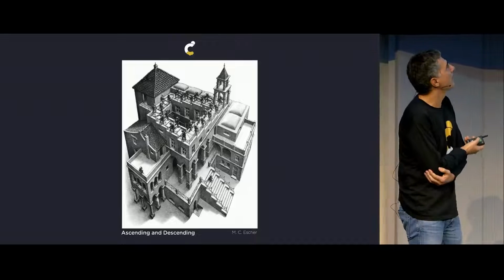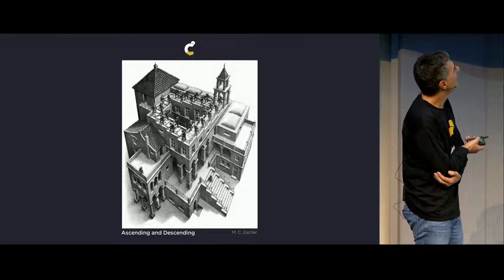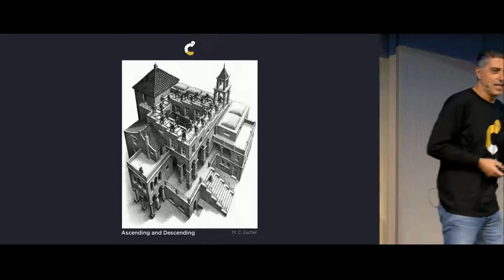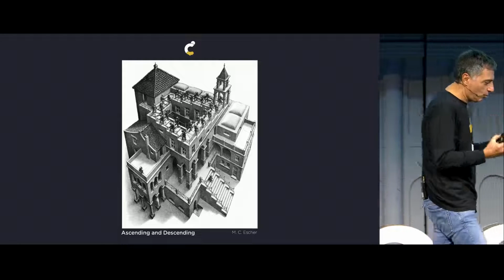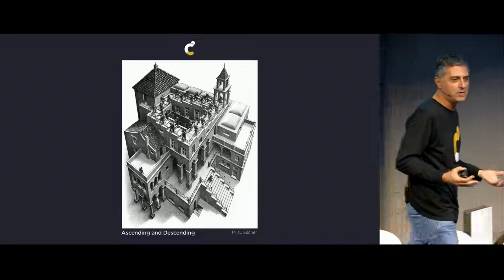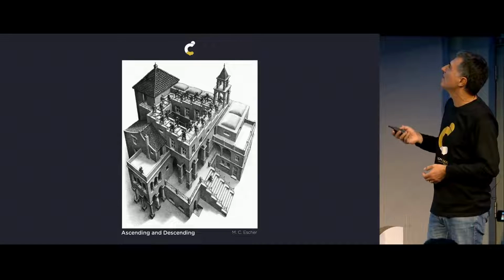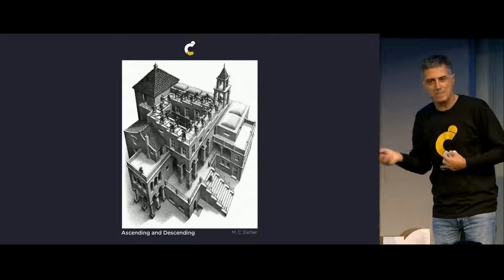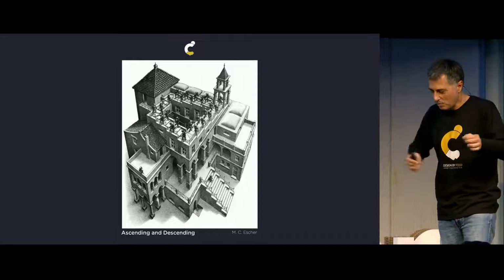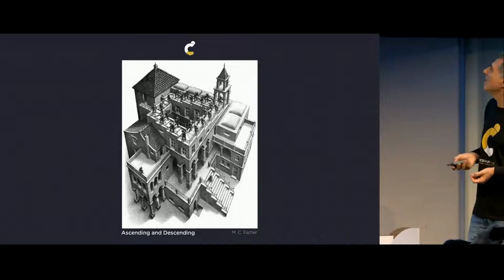Okay, this is a very well-known drawing from Escher. This was a challenge, because how can you imagine realizing, with a tool that represents real geometry, an object that is impossible, a stair where you are continuously climbing up or continuously climbing down, always coming back to the same point? When you draw on paper, you can do it, but with a 3D tool, how can you do this?